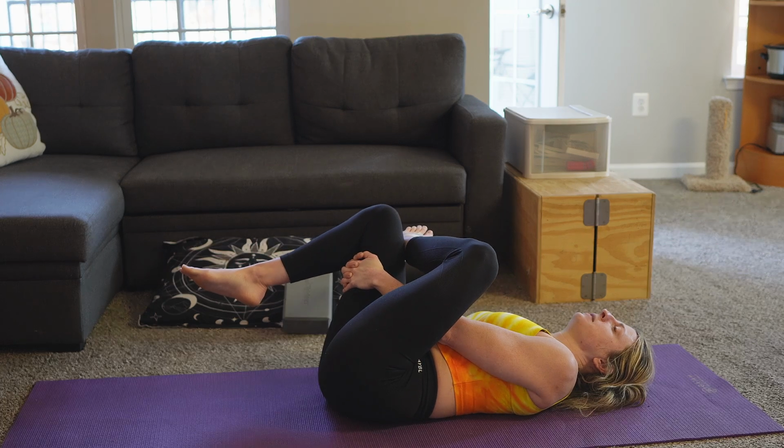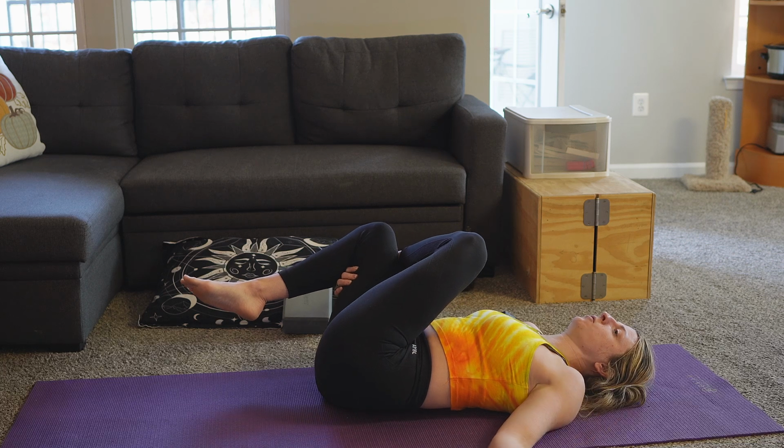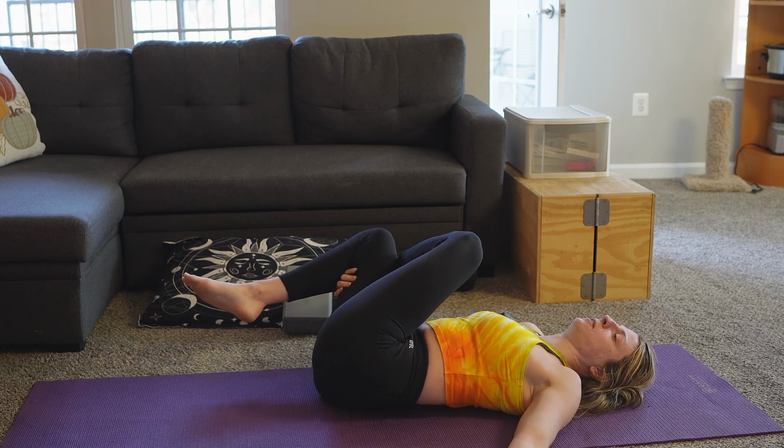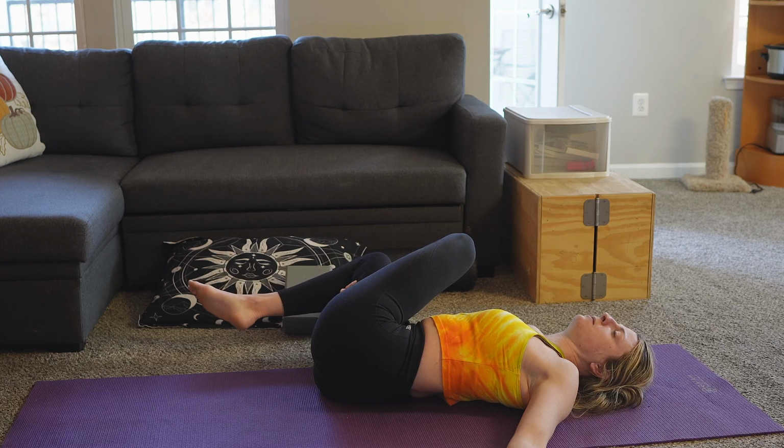If you can, bring that foot towards the ground while keeping this on the ground, so that you're not going this way and it takes the glute stretch out. And exhale. Always remember to breathe.